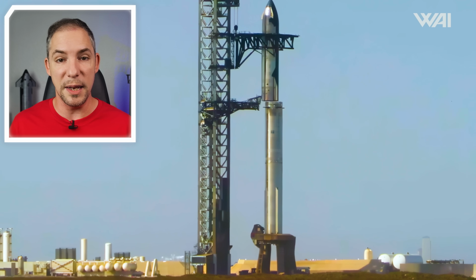Booster 14-2 is now back at the pad, and Ship 35, at the time of this episode's recording, was undergoing final checkouts back at Mega Bay 2 before its trek to the launch site.